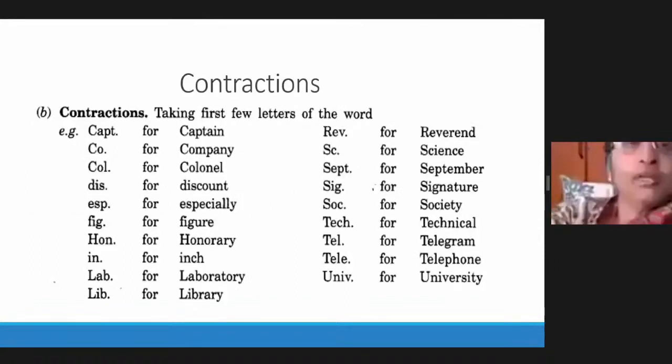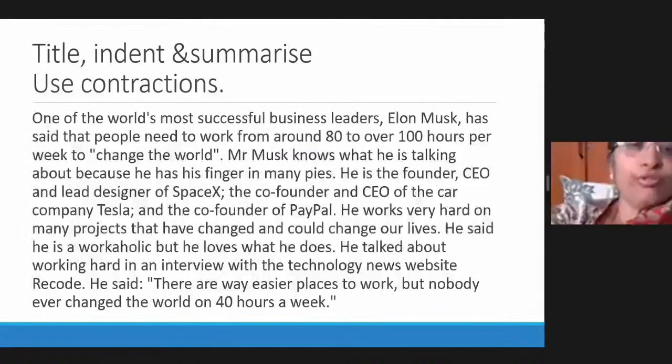Contractions. So contraction will also go into the key box. 1 or 2 maybe you can pick if the paragraph does not lend itself to many abbreviations. Yeah, contractions. So if there is a long word, you can write them in short and put a full stop. Okay, you'll see that there is a dot after every short form. Right? So that is contractions which you can add in the key box. Title, indent, and summarize, and also use contractions.